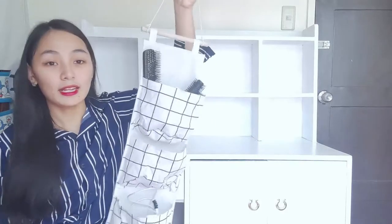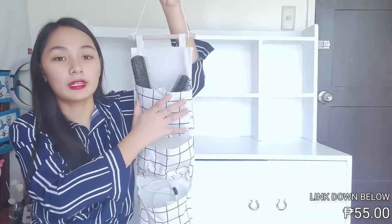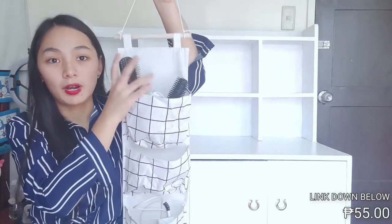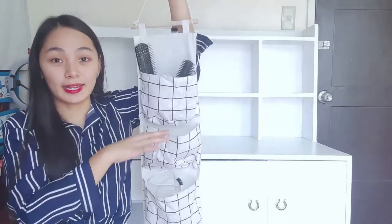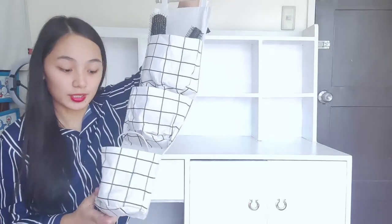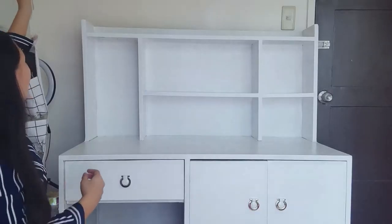So eto, ilalagay ko na lang to sa gilid. Ang nakalagay lang dito is ponytails and mga brush, ganun, pang sa hairbrush. Tapos dito mga earphone and extra cables. And dito is mga chargers. So, ilalagay ko lang dito sa gilid ng desk.